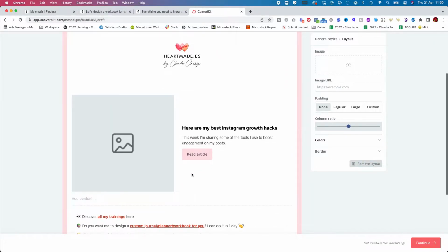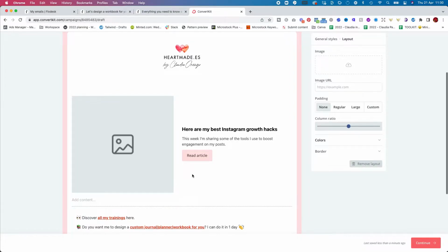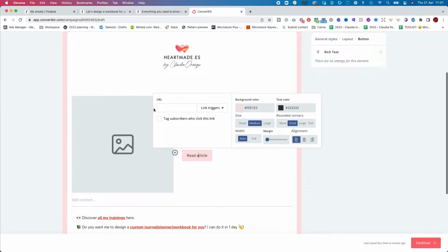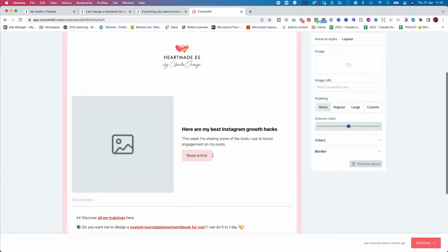Things that I really like from Convertkit and I couldn't find on Flodesk, and these are the reasons why I finally decided it was not worth it for me to move, are how practical the interactions from somebody through your email become thanks to Convertkit. For example, if this is a button and I'm linking to a page, imagine this button says, click here if you are not interested in this, okay?